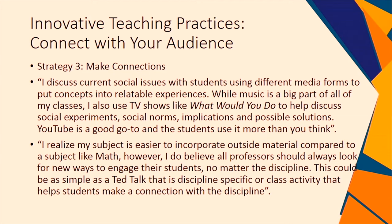What this has done is create a really community-type classroom, where now I have students who send me songs, video clips, and news articles, and then I share those with the class. What I was introduced to this semester, which I've never been introduced to before, was something called Turban Trap.